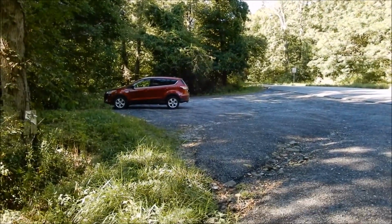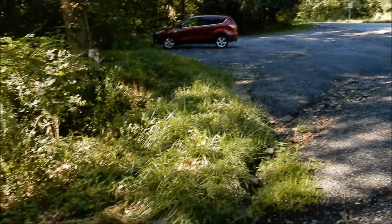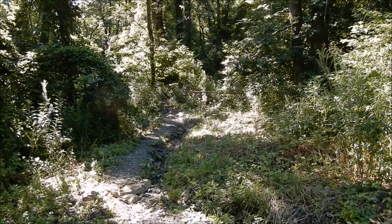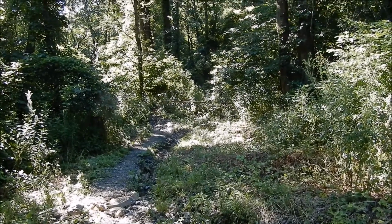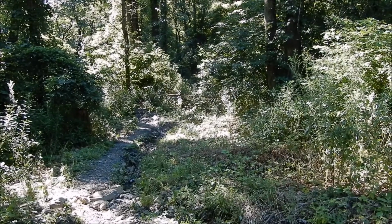Okay, so there's my little red car right there where I parked, and there's Freezland Road. And you come right down here, and there's the trailhead. It's actually an old road that's been blocked off. So, wow, looks like it's going to be a little bit of a bushwhack to get to the Appalachian Trail from here. Let's see if we can find it.